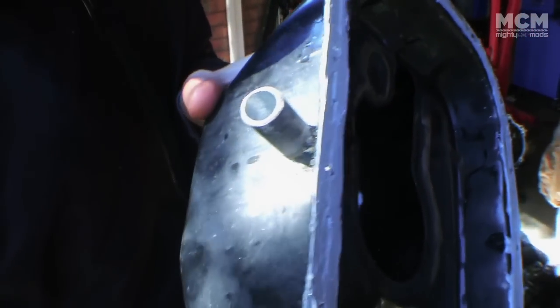This is our oil return line that we got welded in. So once the oil goes through the turbo, it drains back into the sump through that little thing.